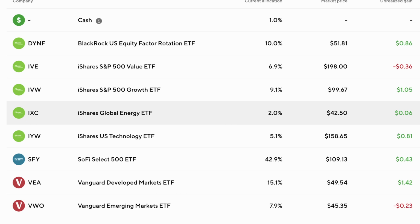They have an iShares Global Energy ETF too, which is going to invest in a lot of energy companies. We can see that they have ExxonMobil, Shell, ConocoPhillips, Chevron. So these are oil and gas companies that you're very familiar with. And having a bit of energy in your portfolio will give you some diversification.